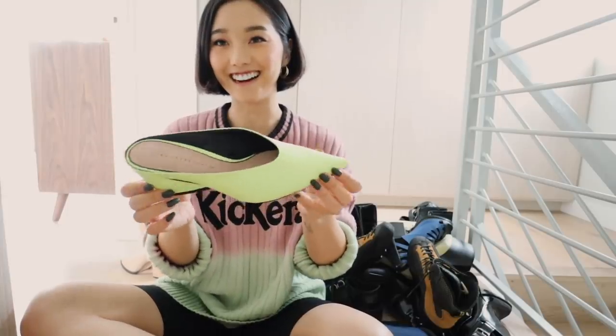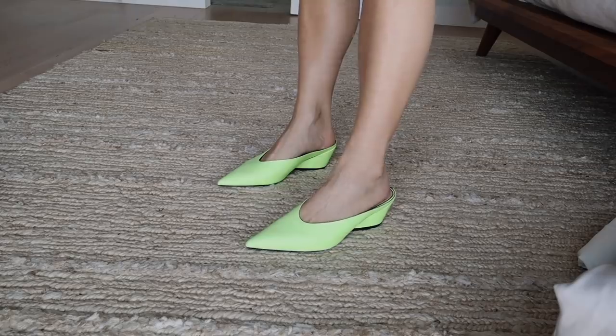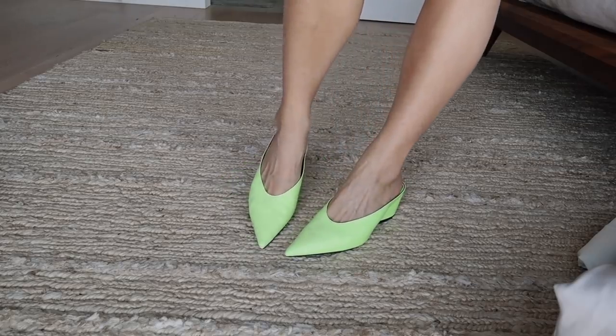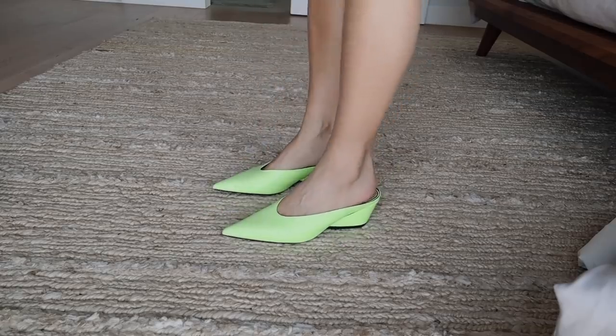Now that I look at them, I kind of think they're fire. This is annoying. Now that I'm looking at them on the screen, I actually think they're really cute. They kind of look like neon Barbie shoes, but I haven't even worn them.